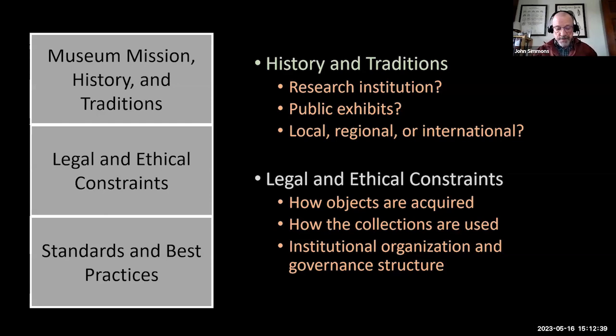Collection management policies should be based on the mission, the history of the institution, the legal and ethical constraints that it's under, and recognize professional standards and best practices. So we'll go through these one at a time. The mission, history, and traditions of the institution and its community are important. Is the museum primarily a research institution, or primarily one that has exhibits? Does it primarily open to the public? Is the focus of this museum local, regional, or international? Is it focused on art, history, natural history, or is it a general institution? So all of these things affect that.